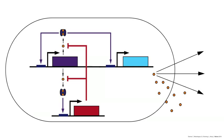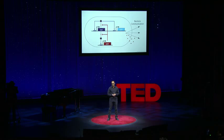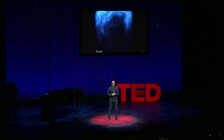Now, the diagram that you see here, I know it looks like some kind of sports play, but it is actually a blueprint of the first bacteria program I developed. And like writing software, we can print and write DNA into different algorithms and programs inside of bacteria. What this program does is produces fluorescent proteins in a rhythmic fashion and generates a small molecule that allows bacteria to communicate and synchronize, as you're seeing in this movie.